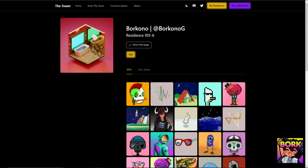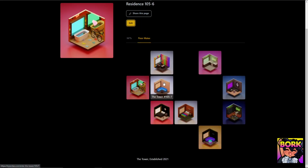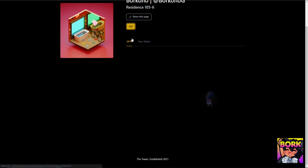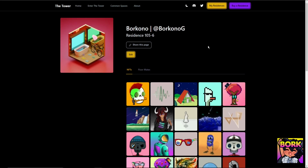What's really nice is you can actually change the name of your floor tower. And I named mine, of course, Borkno, with my Borkno Twitter handle. You can also check out your floor mates, who else owns what, and what your other floor mates have and whatnot. But I just think this is really nice. No one's really talked about it.